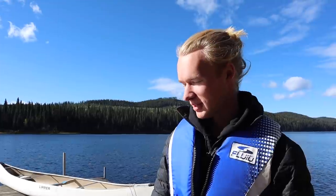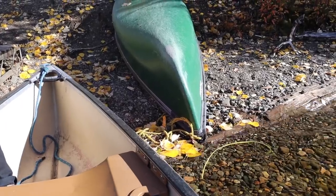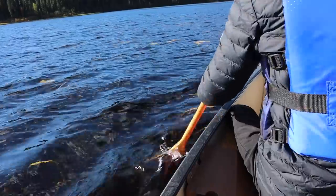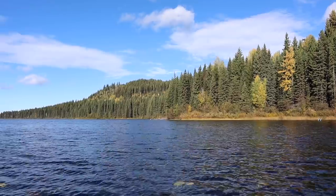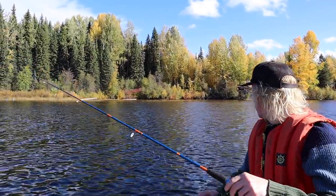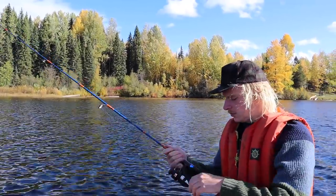Taking a little canoe ride this morning. We had a good sleep inside the cabin, and this afternoon we're gonna keep driving north. Helicopter. I think that's what that is. Hopefully we can get a fish. Like I said, my good flies are not here.